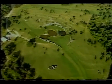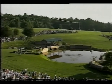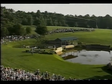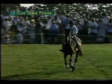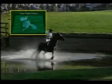Here he comes down to the second water complex. This should be a decisive fence as well. We'll see if he's going to go the faster route. You can see on the top of your screen where they chart the fast route and then a slower, safer route for the less experienced nations. Ooh, this horse has all the experience he needs today.